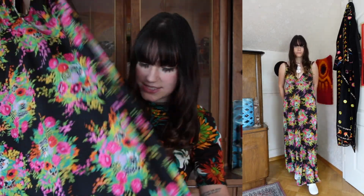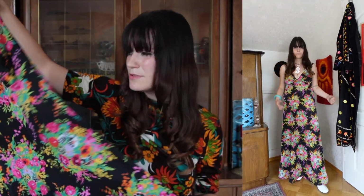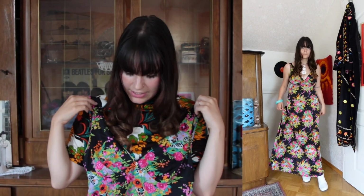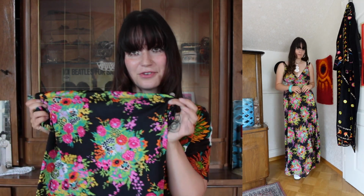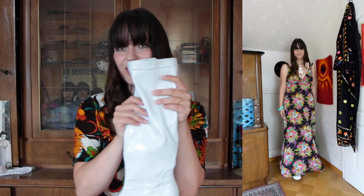This is a late 60s polyester dress. I love the color. It is so fun. This was probably also a nightie, or at least something made to be worn around the house, but I think it is perfect. I love the colors, it's just so fun. This is perfect for that 1960s Technicolor dream sort of style. And with it, I went with the classic white go-go boots.